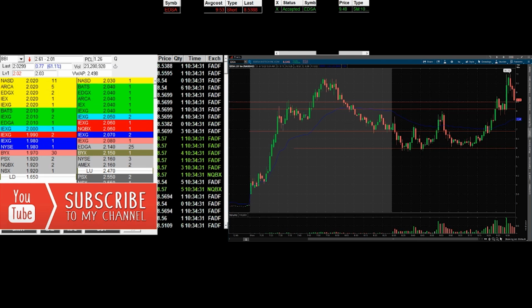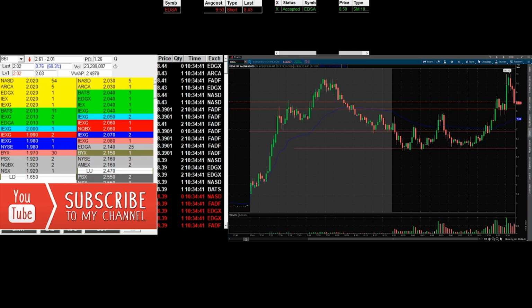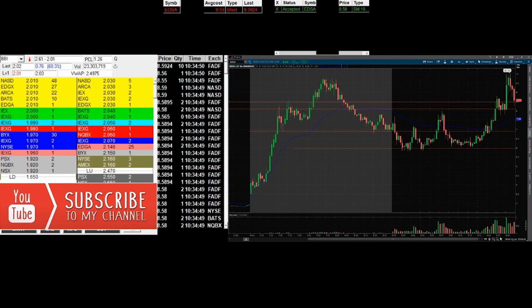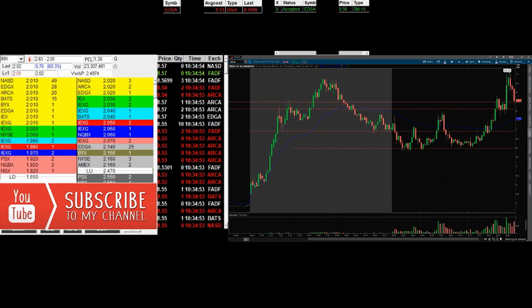Looks like I might get that execution, late 50s. Yep, took half. And the other half, I'm looking for a further breakdown, because at this point, I really do like this. So I'm hoping we get further breakdown here. Below 8. Maybe 750s is what I would like to cover at.